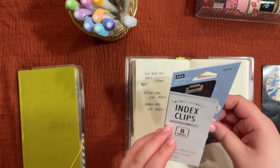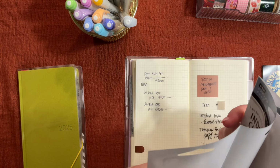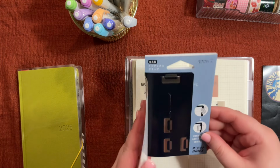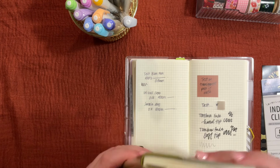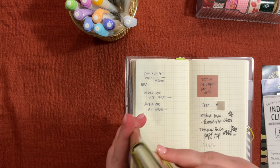And these here are the Midori index clips. Got these from Yoseka Stationery. I have the silver ones, but they also come in like a copper color, which I would like to get my hands on, but they're always sold out every time I try to get them.